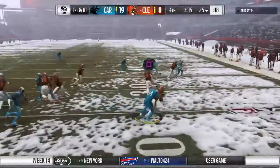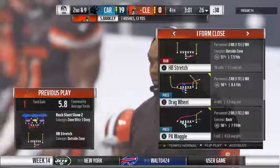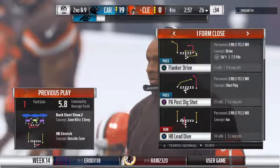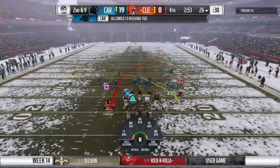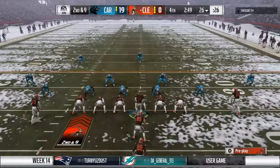They begin with a run by Barkley, and he'll get this one up to the 26. Credit him with a 1-yard gain there to make it 2nd and 9. He continues to struggle to find a crease to break off a big one and might need to just put that aside and just try and ram his way forward and get what he can. The last play got just a yard. Here's 2nd and 9 from the 26.